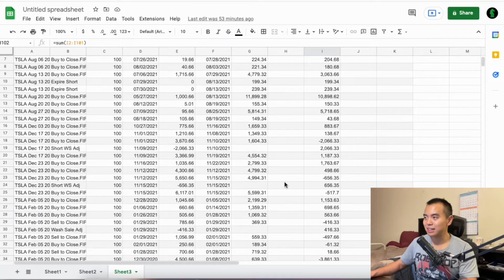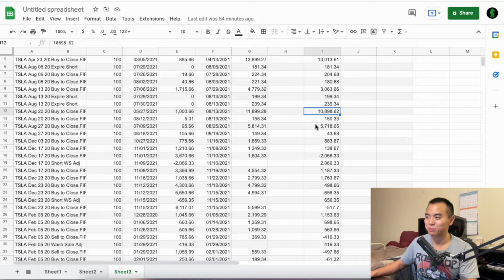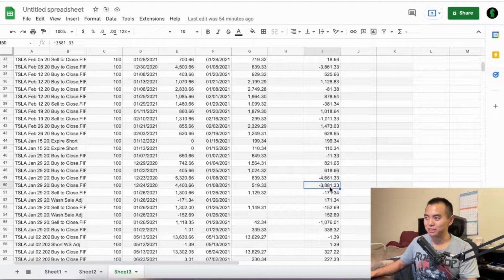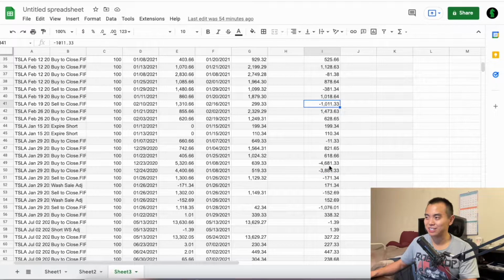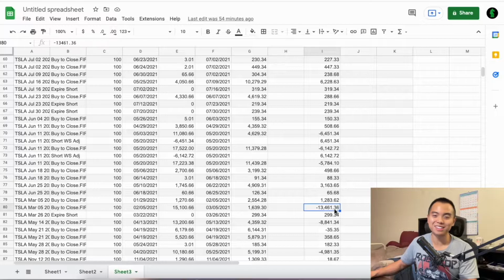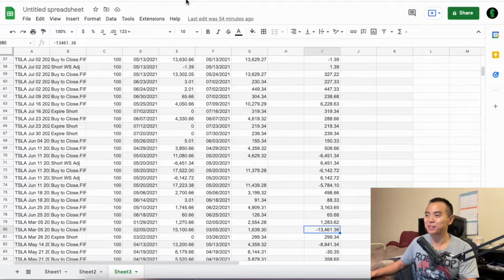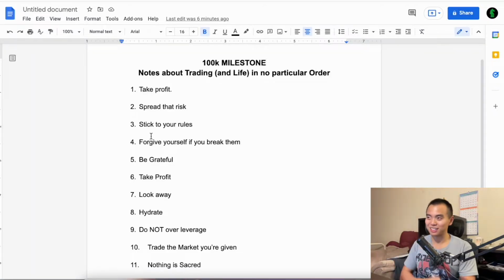You can see that there are some really great wins, like this $11,000 play here, but this was to cover up some really big losses too. Down 1,000, down 4,600, down 4,000. I have bigger ones, down $13,000 for this one. So it hasn't been an easy road, but let's go back and go over some of the lessons I learned.